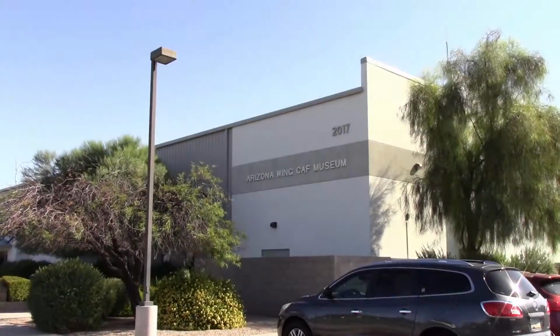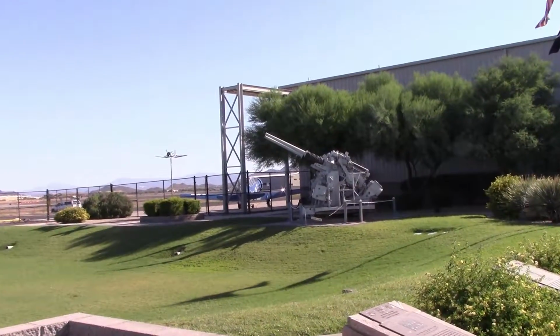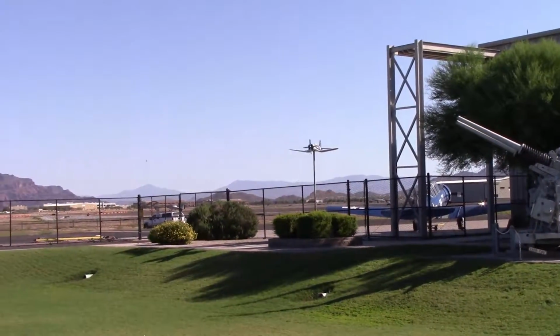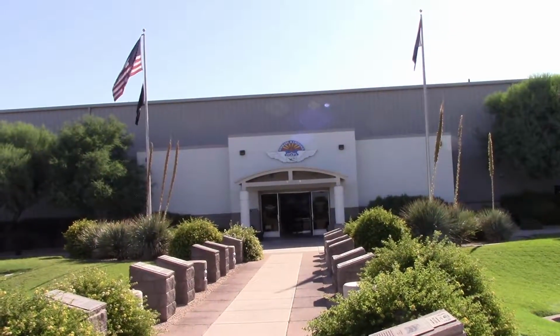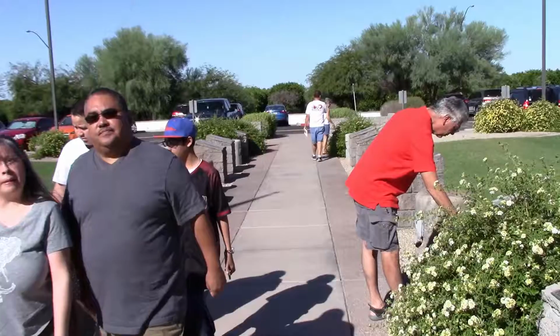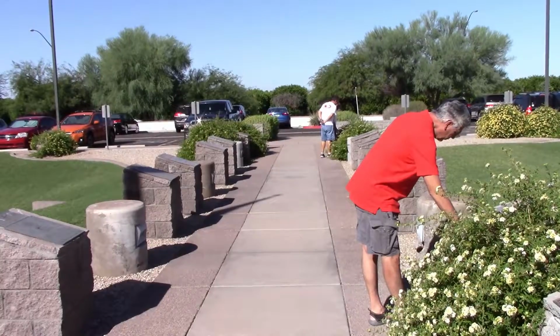The Arizona Commemorative Air Force Museum in Mesa, Arizona is a small aerospace museum, but has a lot to offer visitors. One thing that I took away from this museum was the key role Arizona played in aviation. This walk leading into the museum is loaded with plaques of key military and civilian individuals that once called Arizona home.